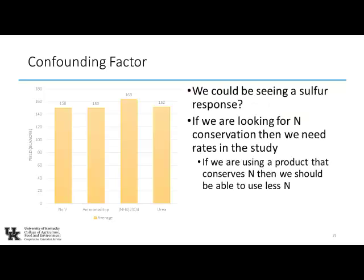So we have what's called a confounding factor. We could be seeing a sulfur response. If we're looking for N conservation, then we need the rates in the study. And if we're using a product that conserves nitrogen, we should be able to use less nitrogen. If that's our objective. If we're conserving nitrogen, we should be able to apply less.